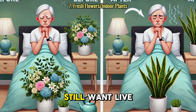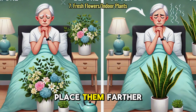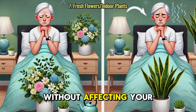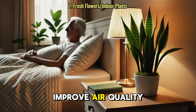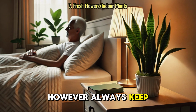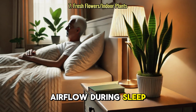For seniors who still want live plants in their bedroom, consider these alternatives. Place them farther from your bed, perhaps near a window, where they can thrive without affecting your sleep zone. Snake plants and peace lilies are excellent choices as they actually improve air quality without heavy pollen production. However, always keep them at least 6 feet from your bed to maintain good airflow during sleep.